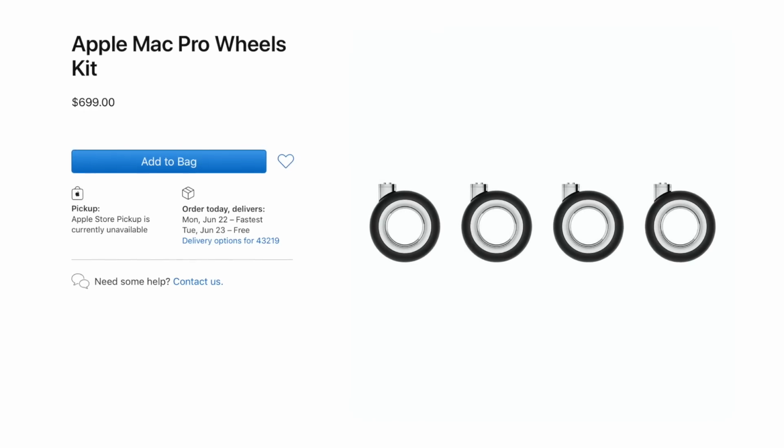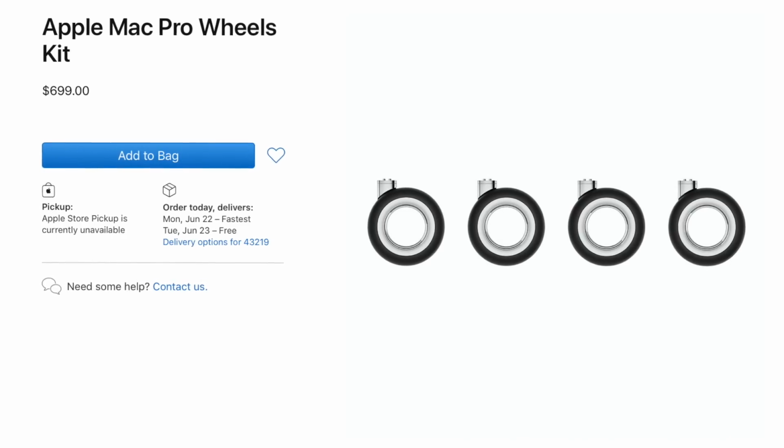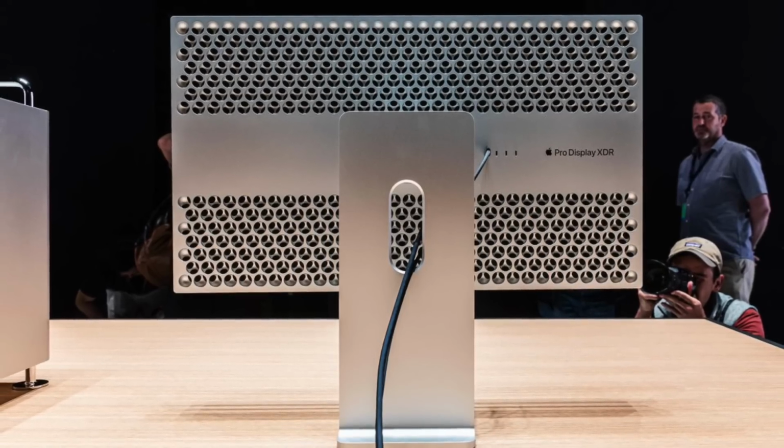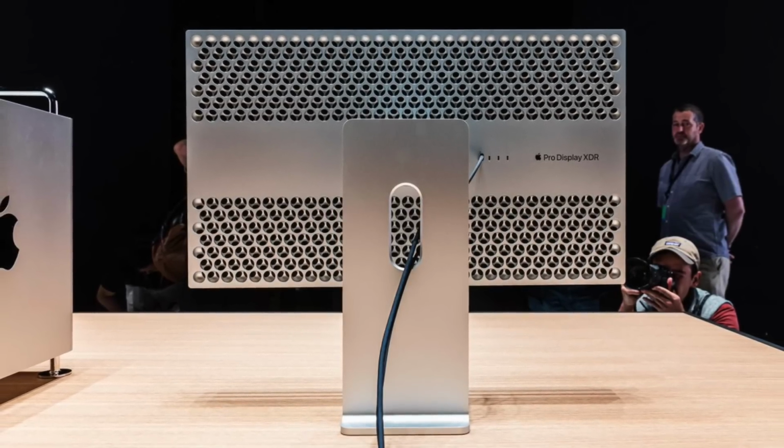And with Apple releasing so many low-cost products recently, their premium image is at stake. That's why it's important for Apple to defend their reputation as one of the most expensive tech companies in the world. But how exactly do they accomplish that? Well, they did it by releasing ridiculously overpriced products that only a few people would ever buy or even need. As I mentioned before, the $700 Mac Pro wheels are only a product Mac Pro owners would buy. The same goes for their $1,000 stand. There's no point in buying it if you don't already own a $5,000 Pro Display XDR.